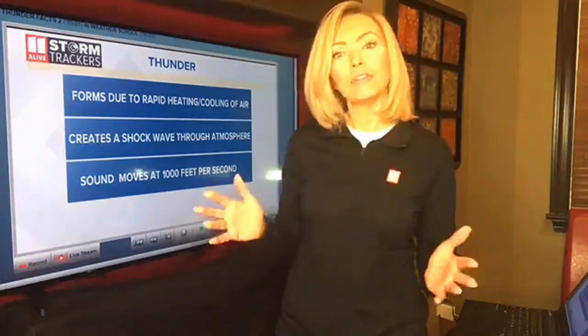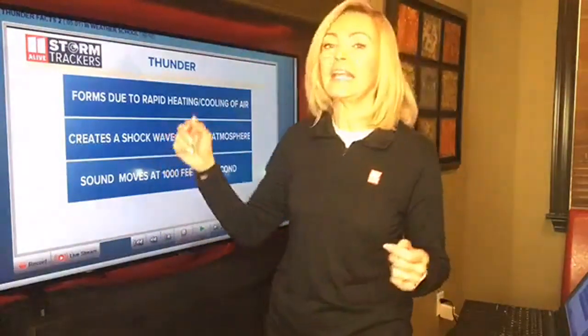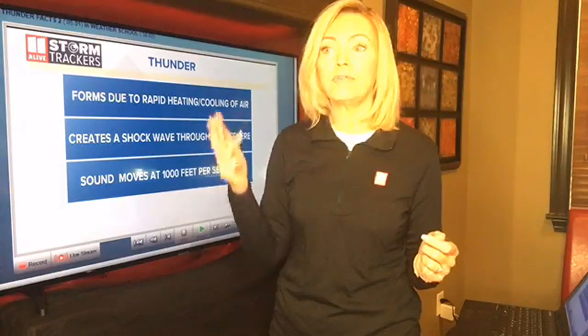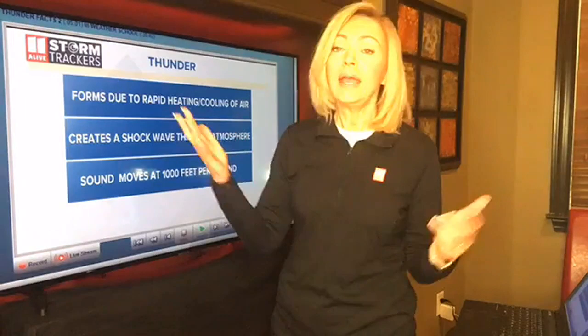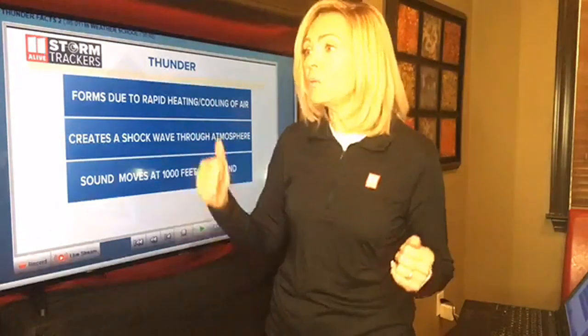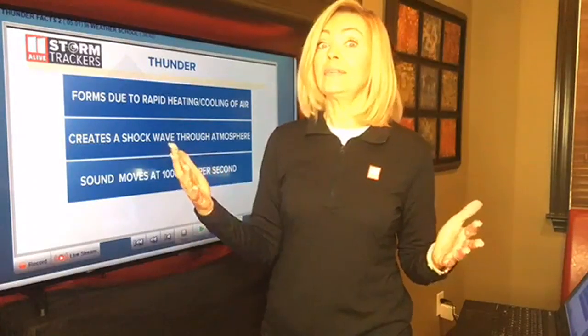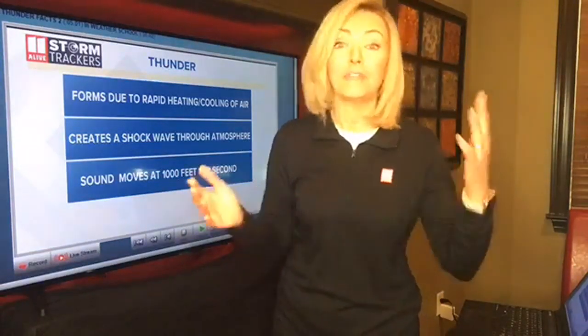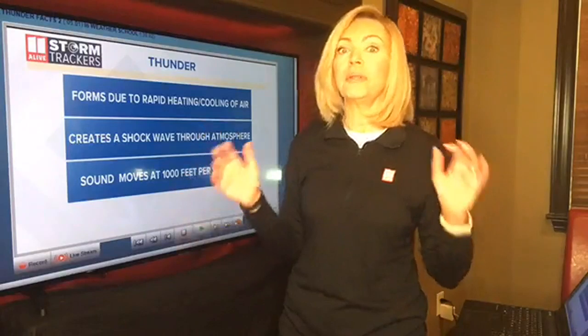So if you want to know how far away the lightning is, you count. So crash, you see the lightning, 1 Mississippi, 2 Mississippi, 3 Mississippi, 4 Mississippi, 5 Mississippi. That means that the lightning's about a mile away. If you hear boom, 1 Mississippi, that means that it's just right around the corner. It's literally less than a quarter of a mile away, maybe a fifth of a mile away. So right on top of you, and that's very dangerous.